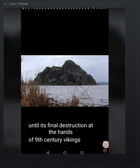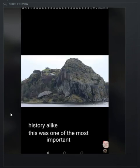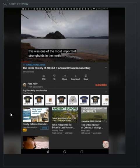I never knew Scotland was going to be called Pictland. Never heard of that before. Anyway, this rock, it was a hill fort first, and then it turned into a castle. All to do with the defence on that hill, because not many people could conquer it, because they were always higher and could fight those coming in.